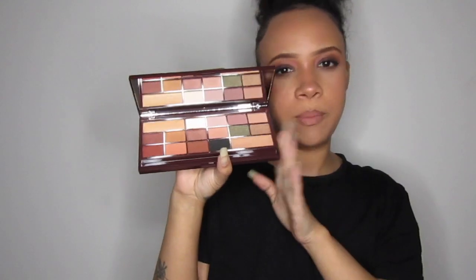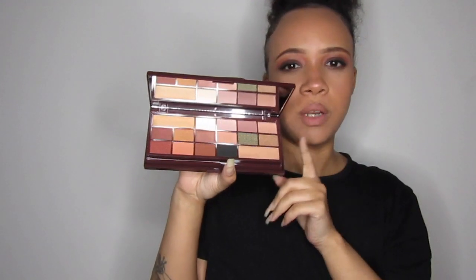It smells just like chocolate, just like the rest of the palettes in their range. They do have one which smells a little bit like strawberry. They've got one that smells like mint and one which smells like oranges. Oh, and they've got one that smells like peach as well, but I definitely prefer the ones which smell like chocolate. So let's get right into the swatches.